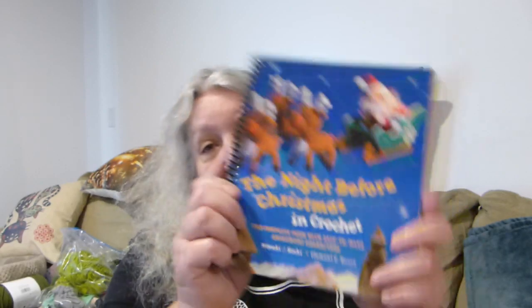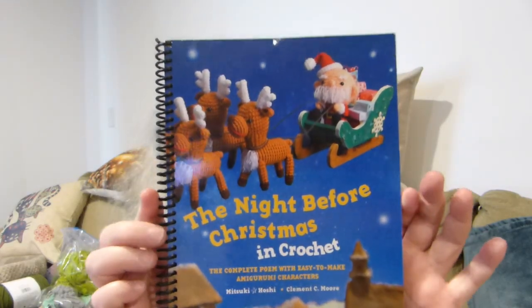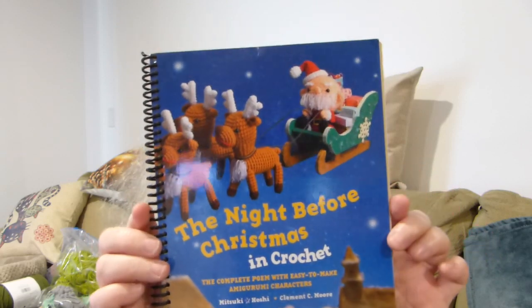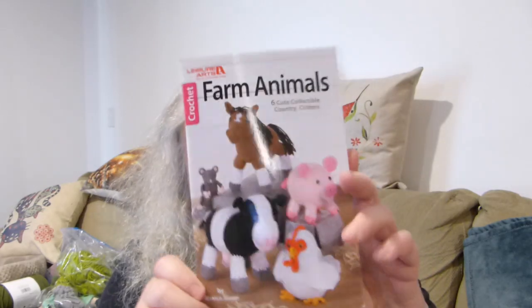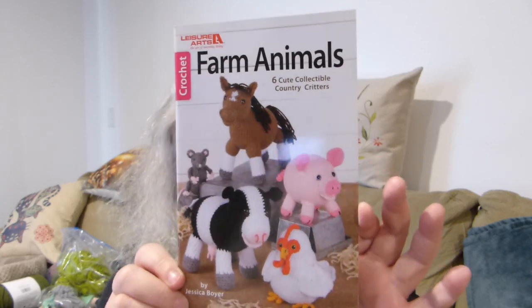Okay, then of course I have to have Christmassy amigurumi. So this is the night before Christmas. Haven't made anything in here yet, but I will eventually. So that's one Christmassy one. And this one is a Leisure Arts. It's just a little pamphlet with some farm animals, and I haven't made any, but I will.